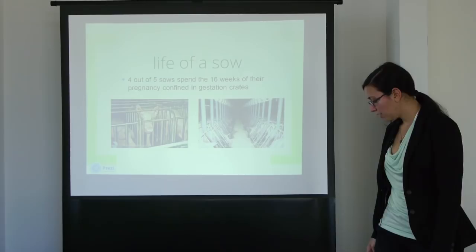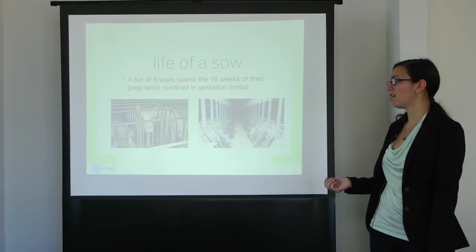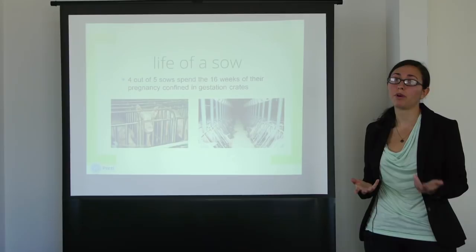So she's standing on a slatted floor, and all of her urine and feces goes directly beneath her into giant pits. You can see the filth leaking out onto this walkway. As you can imagine, this causes an awful stench and a really painful ammonia buildup that's dangerous for both pigs and workers, who often experience chronic bronchitis when working on pig factory farms.